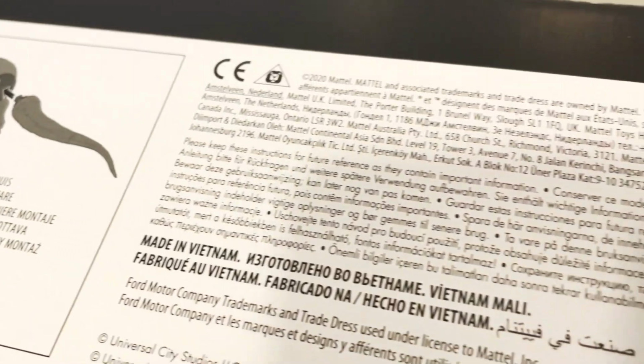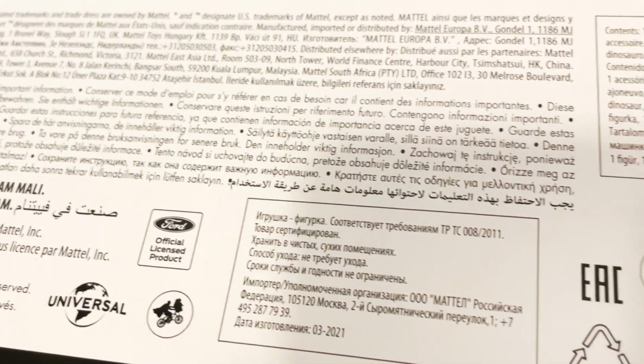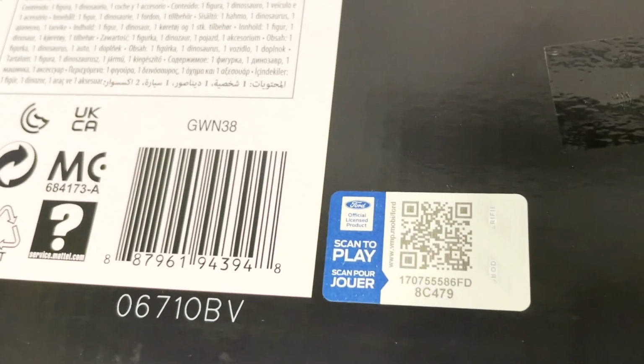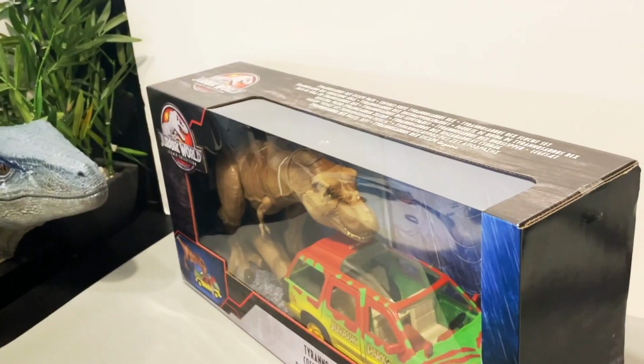On the bottom we can see a lot of legal writing and stuff, including an officially licensed kind of seal from Ford themselves, and instructions on how to assemble the T-Rex. Now let's open the box.